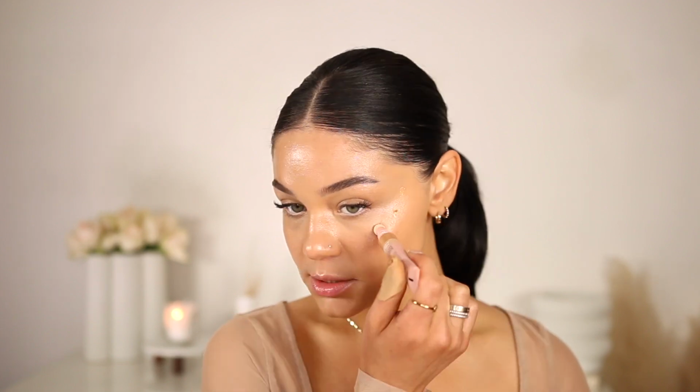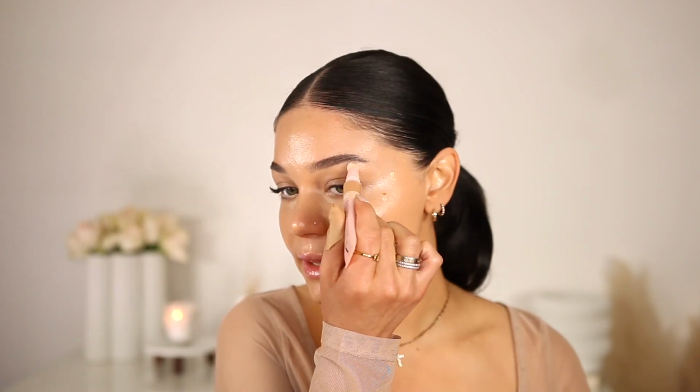So I'm gonna start out by just applying right here, just like 3 little dots. I'm gonna put it here. I'm gonna put a little bit under my brows. Super easy to get these detailed areas, I will say. It doesn't look as gold as I thought it was gonna be, so I'm actually a little bit more happy about that.